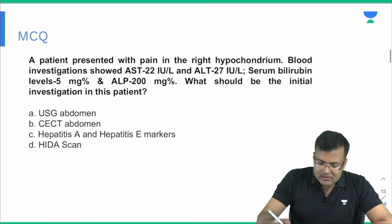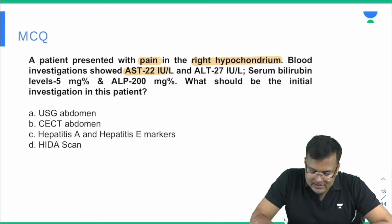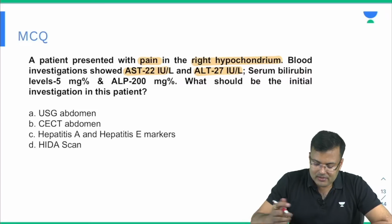Now this question, see, a patient presented with pain in the right hypochondrium. Blood investigation showed AST 22, ALT 27, which means it's normal. AST, the serum transaminases, are normal.